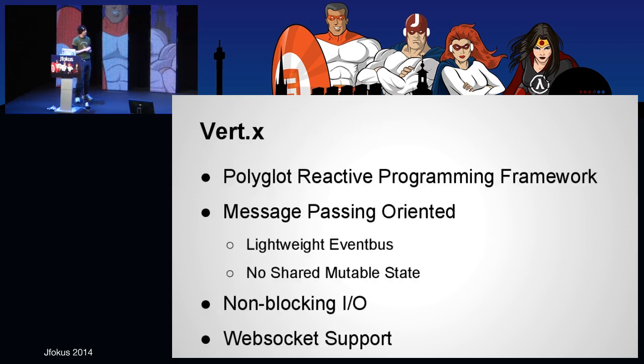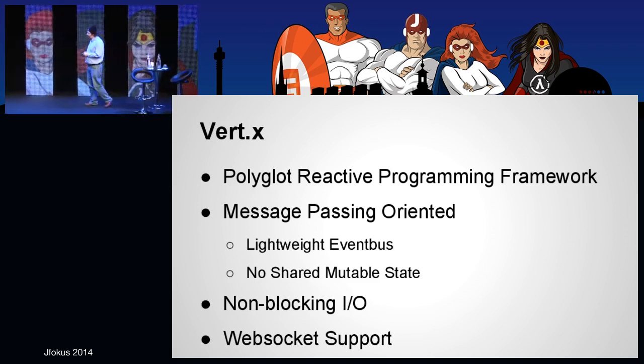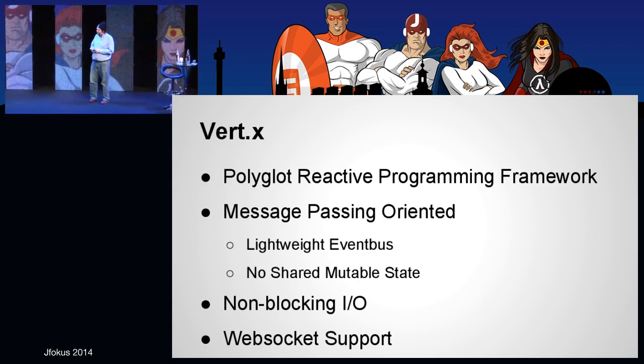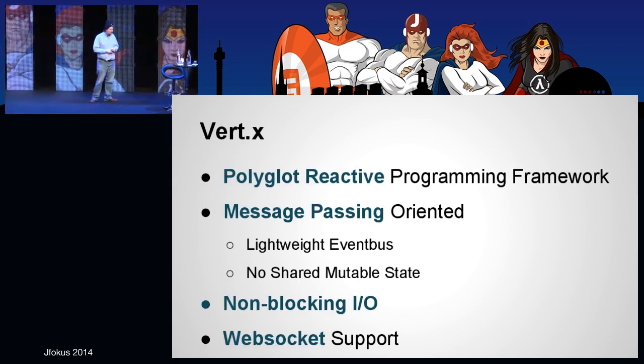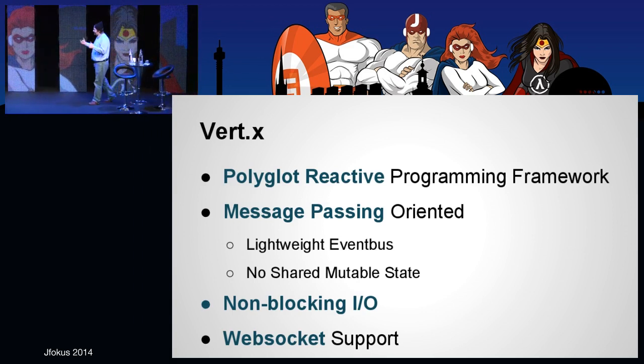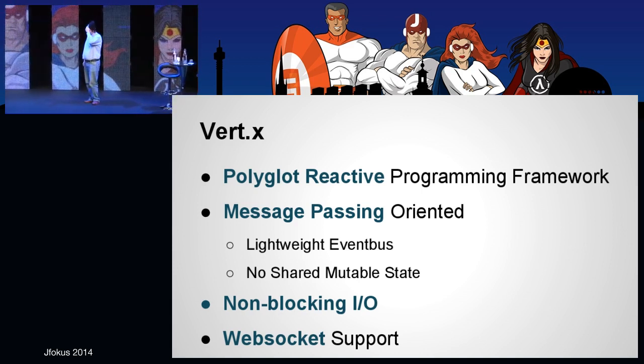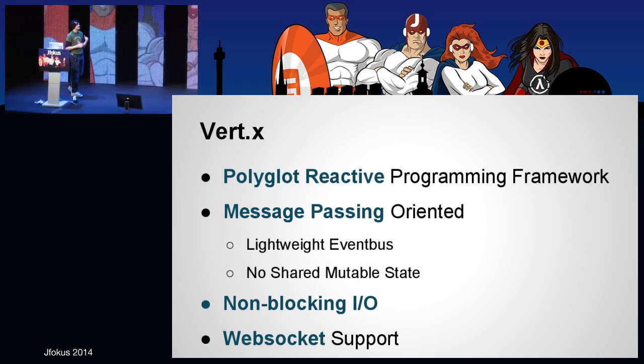Back to something a bit more positive. So Vertx, it's a polyglot reactive programming framework. We've got message passing oriented, non-blocking I/O, WebSockets. We're totally buzzword compliant with Vertx. It's absolutely great. 1, 2, 3, 4, 5, 6, 7. Yeah, if any other speaker at this conference can beat 7 buzzwords on one slide, I'll be damn impressed.